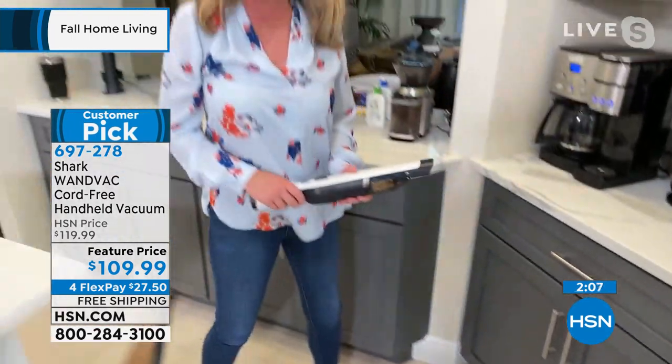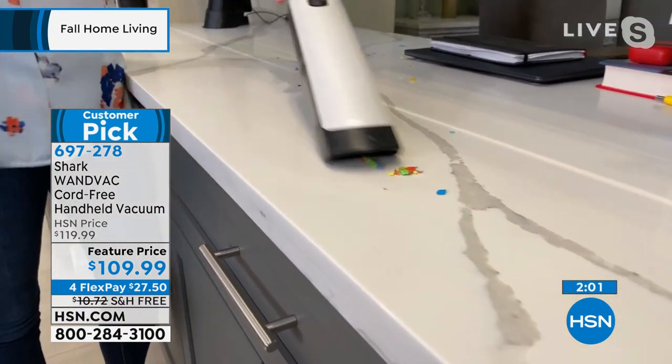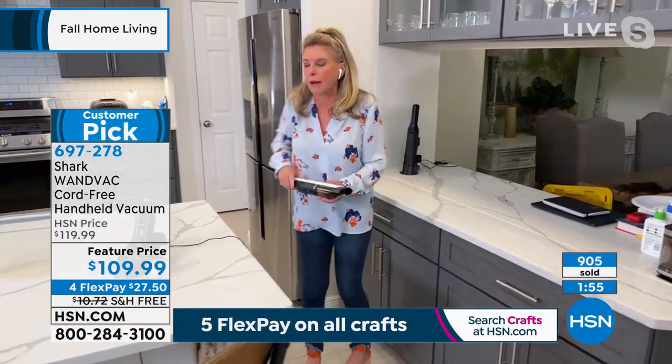I want you to go ahead and do an inventory of your home and think of all the countertops that this is going to tackle. Your bathroom, your kitchen, all those different places. If you're a crafter, this is going to be a great tool.